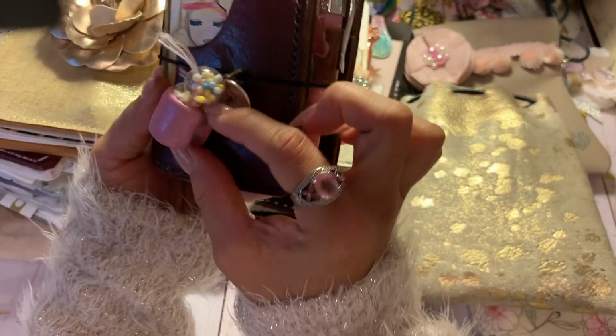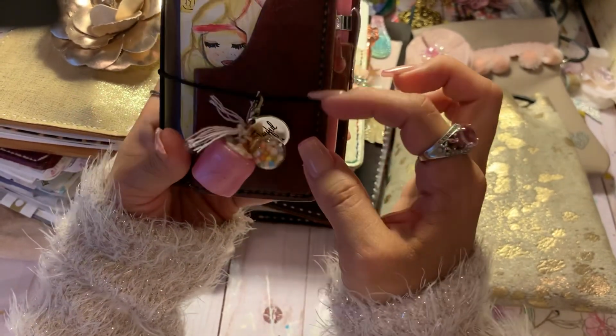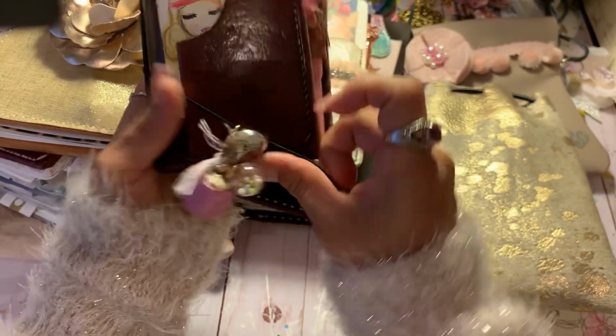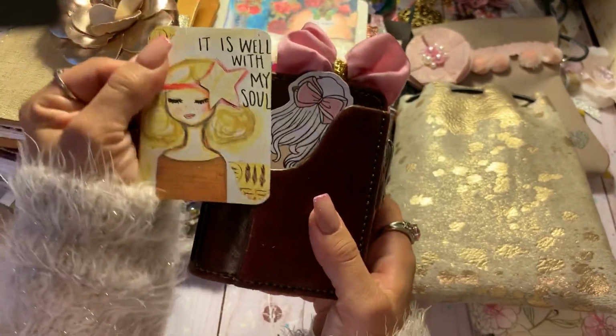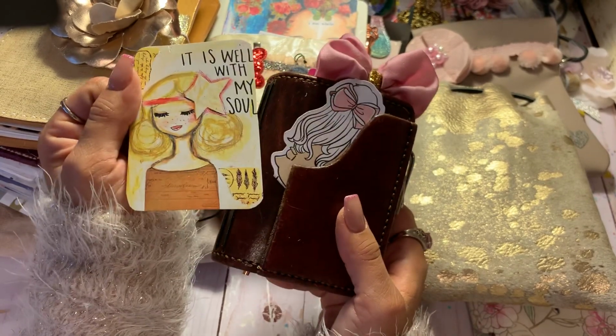This is a little cake charm that came in my shop, and a little bubble charm also that came in one of my kits, and then just a little bird charm. So they all hang right there. This is one of my girls that I did. You're going to see some of my art throughout here and other people's art.